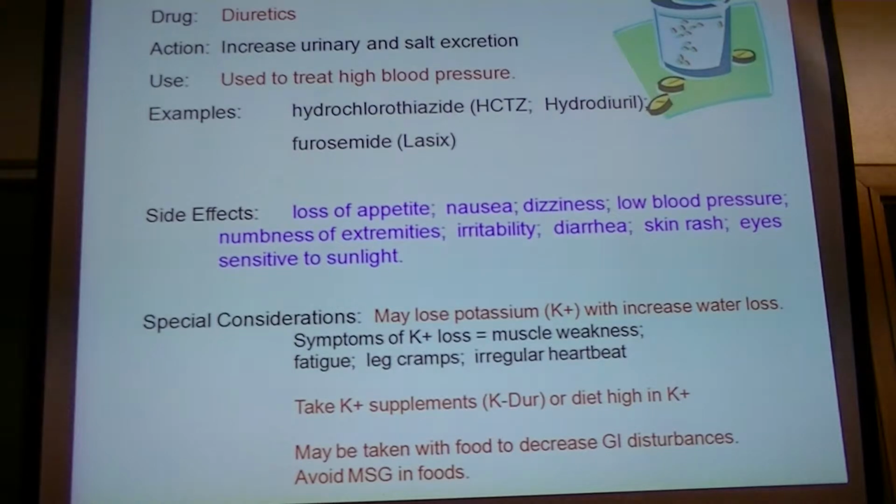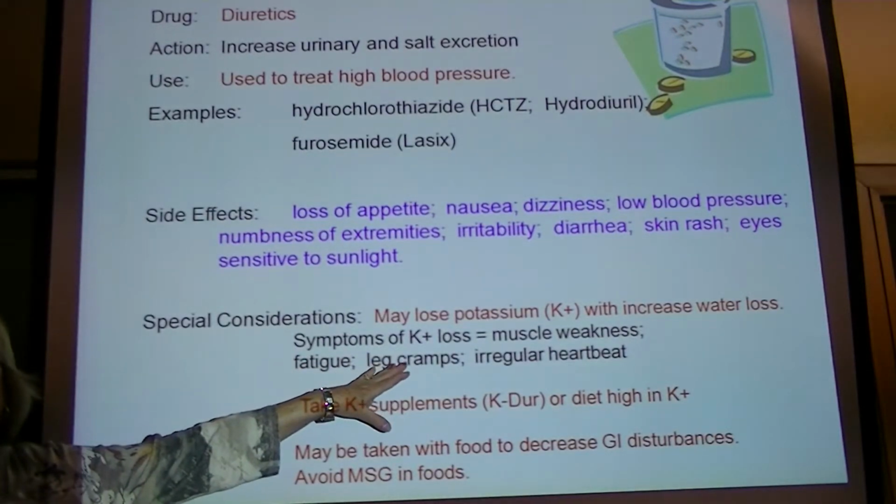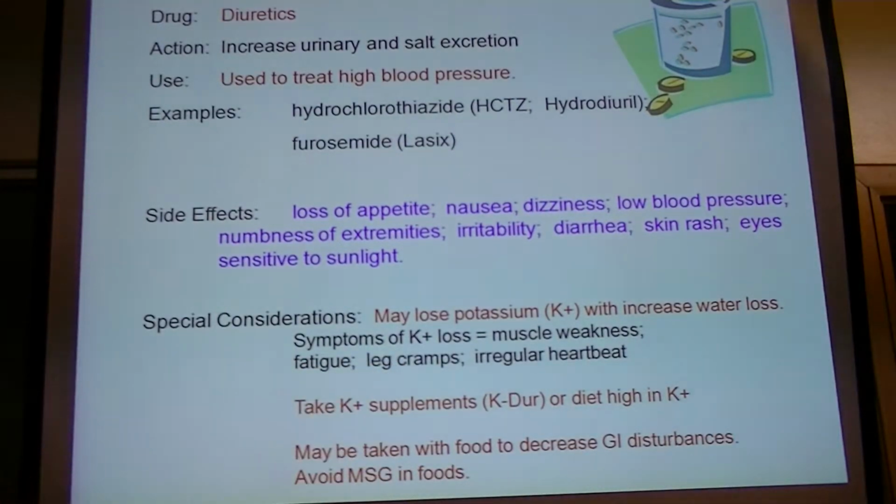Yes? I was on that hydrochloride about 6 years ago. And then I went to the VA, I had an irregular heartbeat, and they wanted to put me on pills for the irregular heartbeat. Yeah, they wanted to put you on potassium. Why did they do that? Why didn't they do it in the first place? They wanted to keep on putting me on medicine, and I stopped it now.